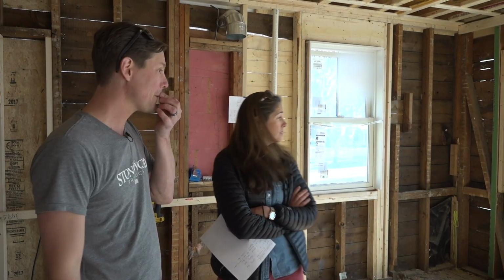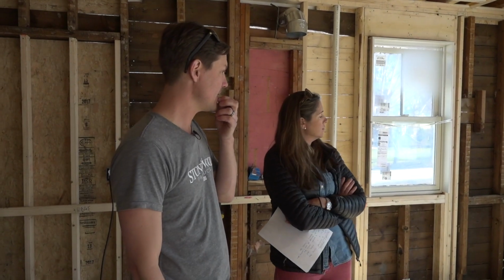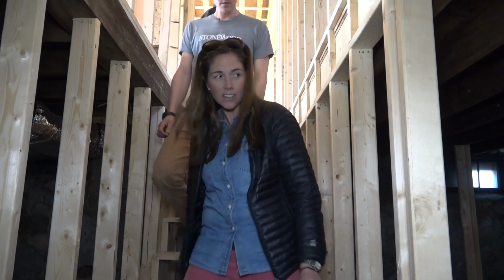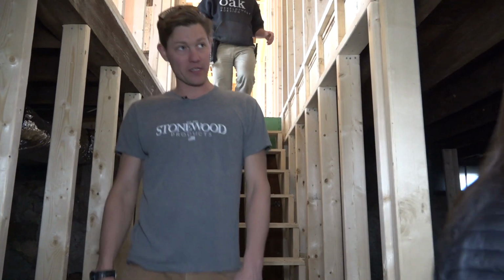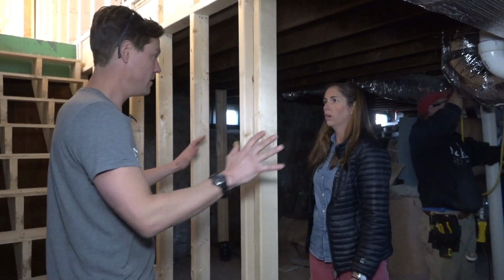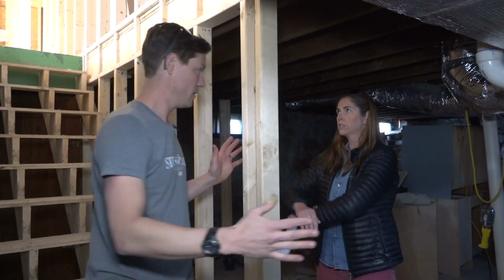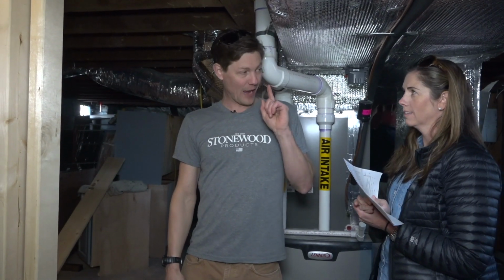I love the windows. I think it was smart to do the layout that way, so it's good. Wow, look at this. Okay, so a couple things here. I'm going to remove this corner so this will feel more open. So that when you do finish this, you'll have more room.